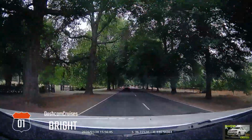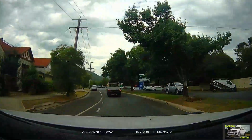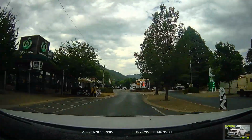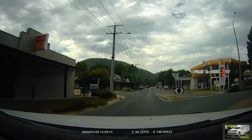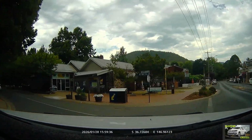And here we are entering Bright. There's some more of those tree archways that I really enjoy driving through. So this is the main street of Bright, and there is not a time of the year where this place is not a tourist hotspot. It attracts them like an absolute magnet. I love Bright. It's certainly one of my favourite places.